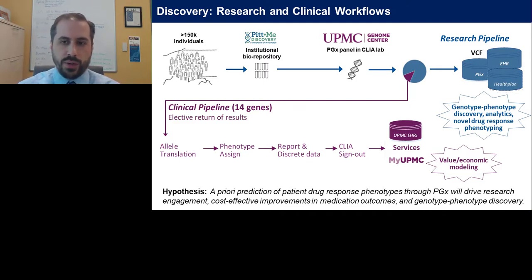And the results end up being returned to a research pipeline as VCF, a common genetic data format, a variant call file, where we would merge that data with pharmacogenomic test results, EHR data, and claims data to understand the relationships between genotypes and phenotypes, conduct new analytics, and to do more novel drug response phenotyping and understanding all the downstream economic value. To develop these economic proof points we think are essential to advance the field moving forward.